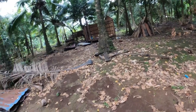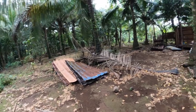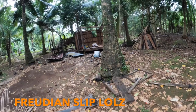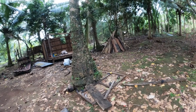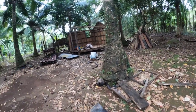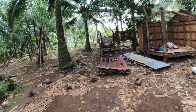This is the top of the property. We had caretakers here for many years, but they moved out in preparation for us. But I don't think we're gonna be ready in January. It's gonna be more like May, June.